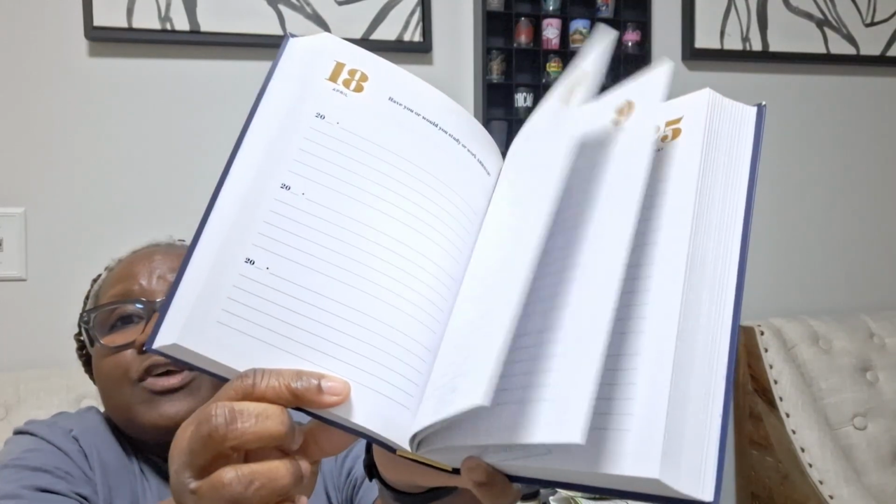So you can start this on any January 1st and then go for 3 years. And that's what I like. Undated journals, there's no days. You can fill in the year yourself right there. So I bought both of these because they would make amazing gifts, and they feel very expensive.